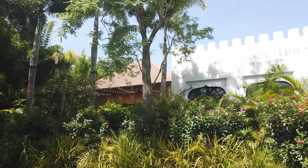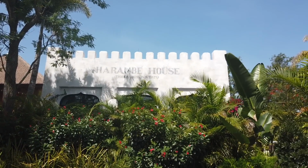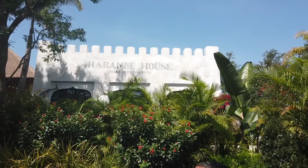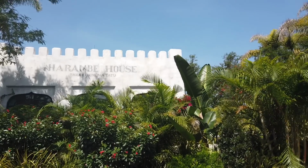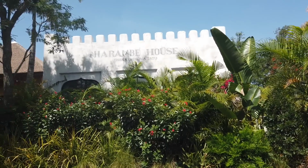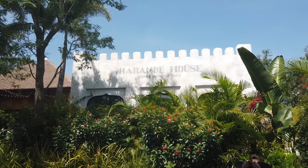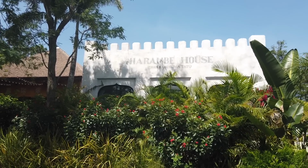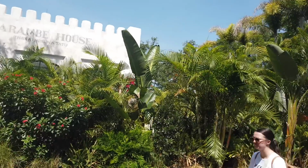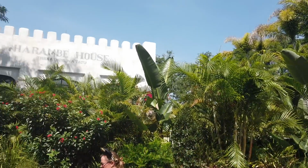And if you're ever in this area and you notice this very nice looking building up here, Harambe House, and wondering what that is, that's actually the Club 33 location for this park. Club 33 is the very exclusive, very VIP, very expensive club for Disney. They have some exclusive locations where they can relax and get food and drinks, and this is one of those. So unless you're a Club 33 member, you can't head up that way, but you can look at it and dream of what it would be like to be a Club 33 member.